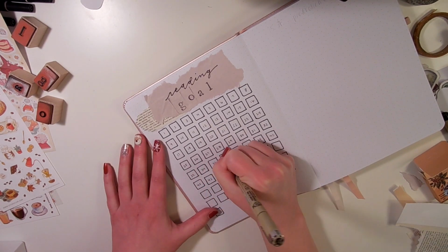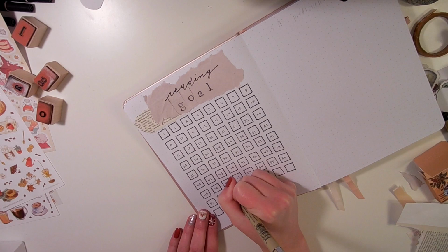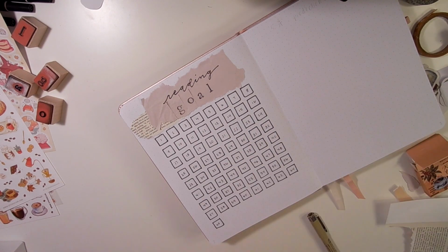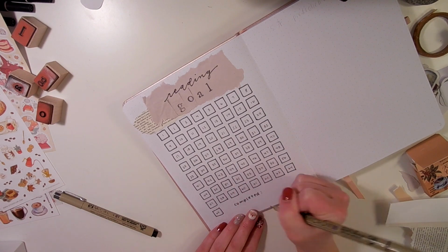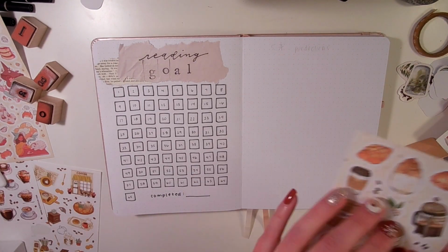throughout the year. So I just drew 65 boxes, and I went in with the number for each box as well. And I did mess up at one point. I did 40 and then I wrote 40 again instead of 41. I don't know why sometimes I struggle to count when it comes to journaling, but anyway, I just drew 65 boxes.